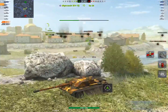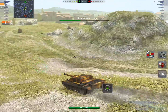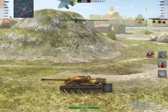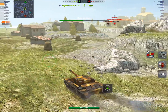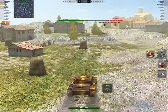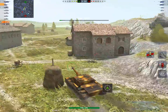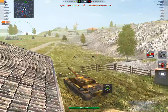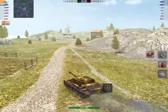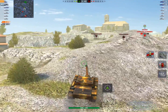Go 34. Go where? Where exactly am I meant to go? What am I meant to be doing here? I am still full health. I've got 3,000 damage, and I've moved and rotated in a lovely fashion. I'm now going to go and find their 122-44, who I'm pretty certain is somewhere around here in the cap circle. Why would I go and sit in the cap circle with the other Muppets and get farmed like the rest of you? This is really, really odd. I don't understand why you think that's a good idea.